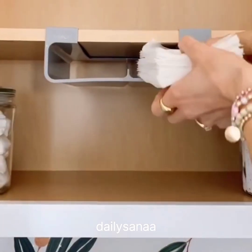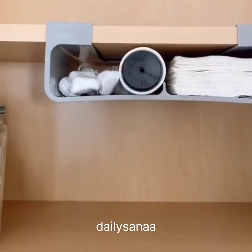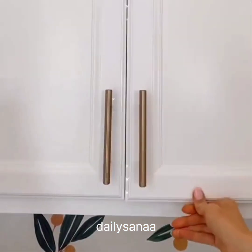and maximize cabinet space in your laundry room or pantry with this gadget. It holds onto laundry room items like dryer sheets or rolls of plastic wrap or aluminum foil in your pantry, keeping your home a little more organized.